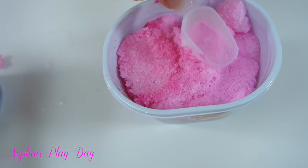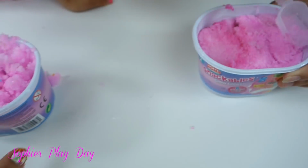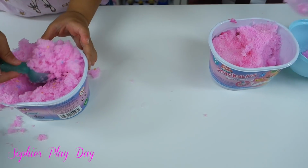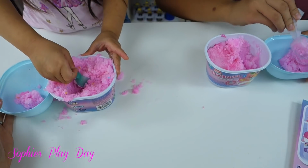Mm. All right, are you ready to dig? Okay, you dig yours, I'm gonna see Sophie's. All right, let's dig it at the same time. Oh, dig it in here, Sophie. Yeah, dig it into the blue top.